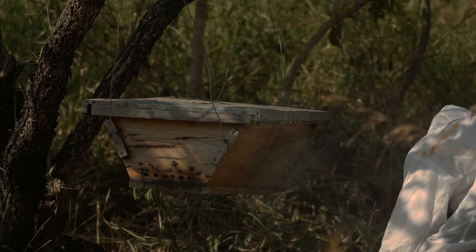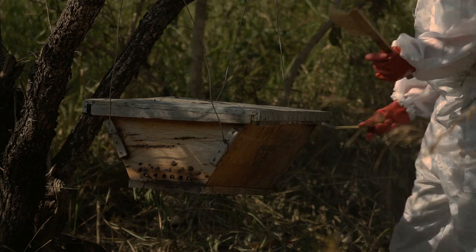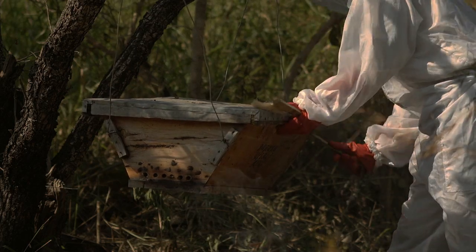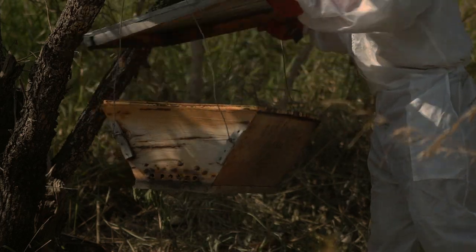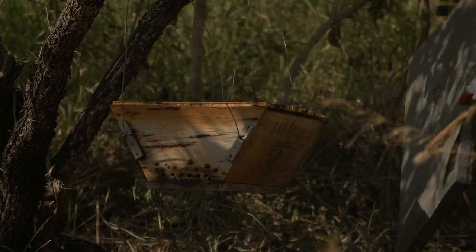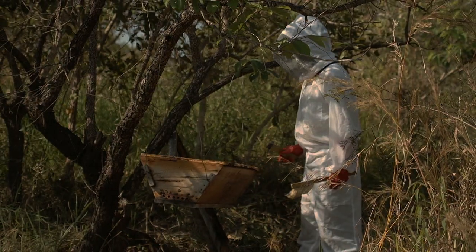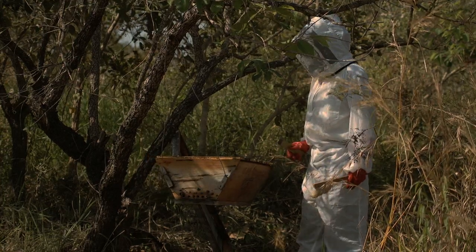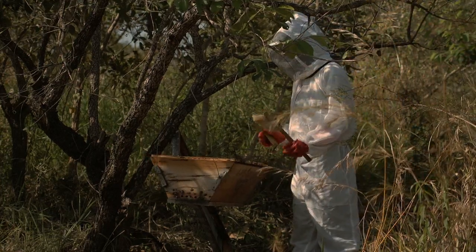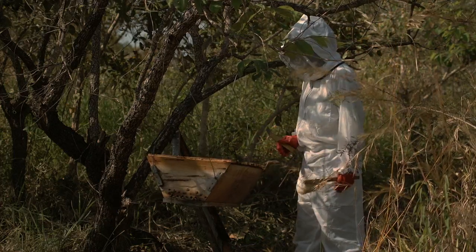Then gently, using your hive tool, lift up your cover very slowly, like that. Put aside. You have opened your hive, and there you are now ready to continue inspecting. When carrying out inspection, you have to be very careful. You need to know what you want to check for inside the hive.